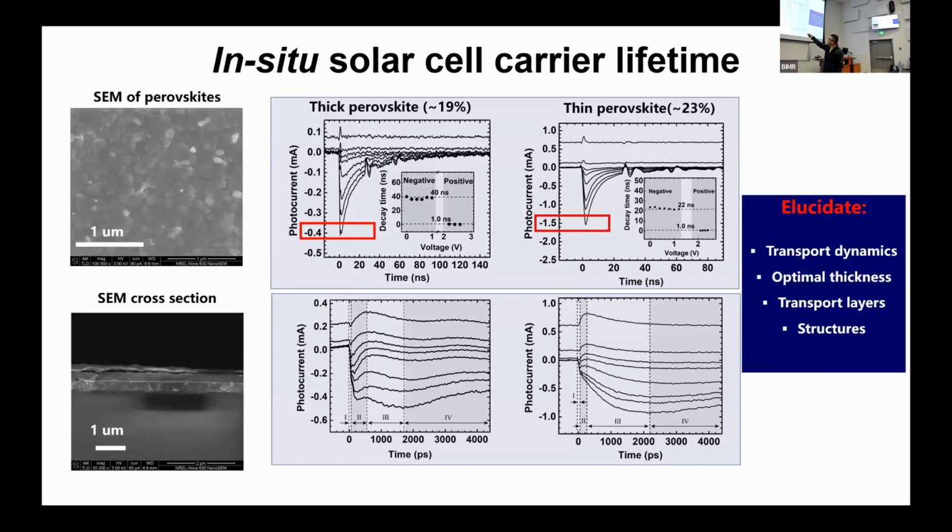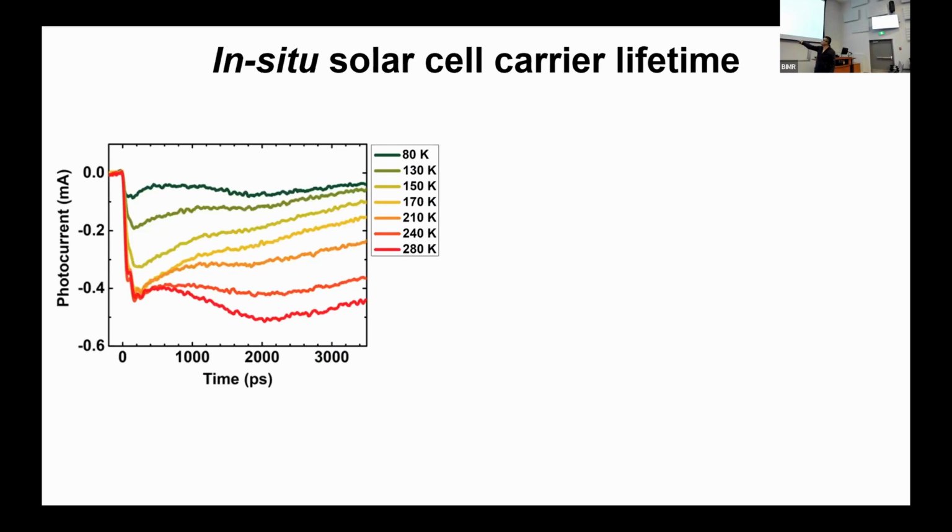But this is real solar cell device data. Great question. Over here you can see it is trap dominated. It's nothing related to the optical for now. In this material, all the carriers have already fallen into the defect states.